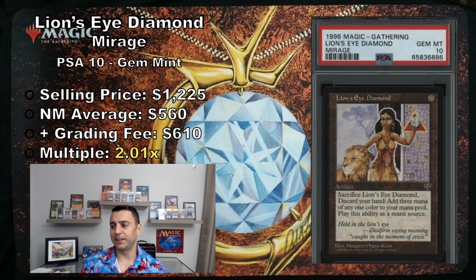And I think that the seller, had they waited or listed it at a buy it now at $1,500 to $2,000, I think that they probably would have got it. I definitely would have been interested in that card in that price range. But yeah, Lion's Eye Diamond has not been quite pulling the same multiple as some of the other blue chip cards. Like the next one that we're going to look at. Let's hop over to that one.